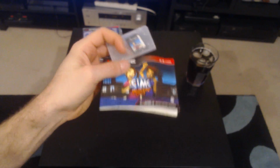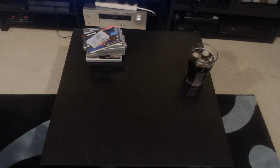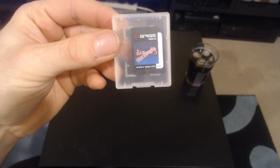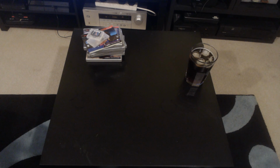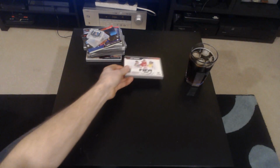We got The Sims Bustin' Out, like yeah really, who cares, but that's just an instruction manual and cartridge there. We do have Rayman 3, which if you can see there it says not for resale, so this would have been a display game, to put in the display N-Gage models in the phone shop. And last but not least, well probably least actually for the N-Gage, FIFA Football 2004. I don't really remember much about the FIFA games on the N-Gage.